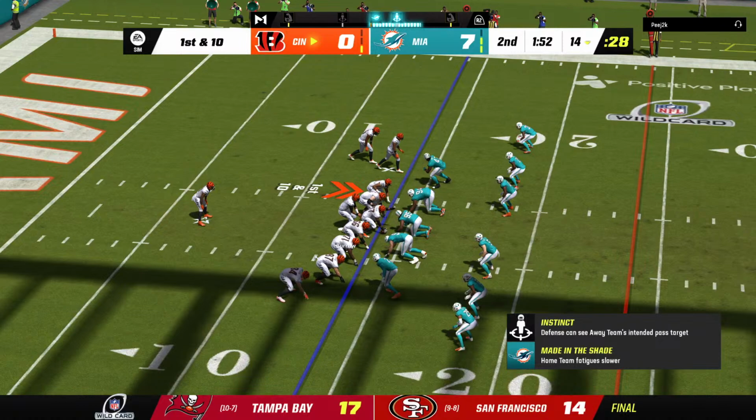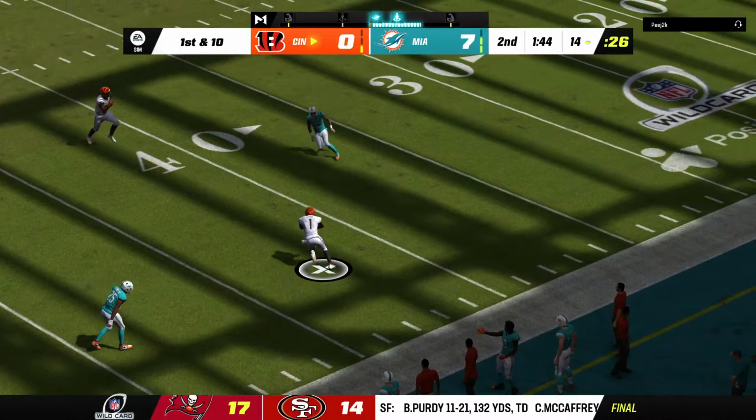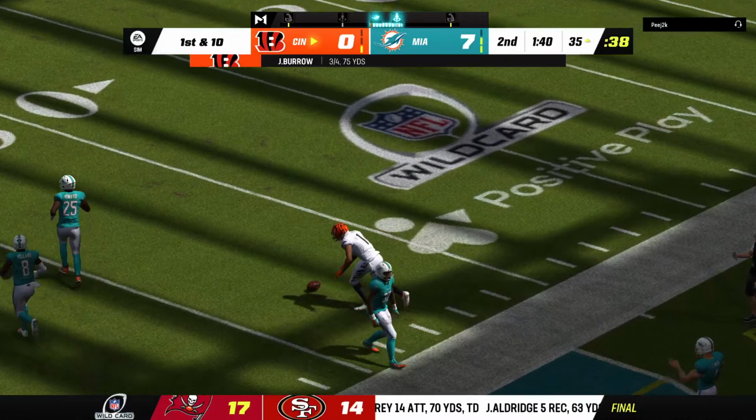Burrow on play action. Open man downfield is Chase. He's got it. And they're going to get this down near the 35-yard line. Pretty good yards after the catch there on that crossing route.